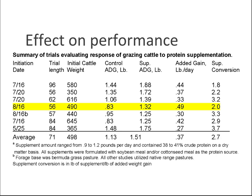So what effects do we see from feeding Oklahoma Gold? Pretty dramatic effects, actually. In this example, cattle were fed Oklahoma Gold starting in mid-August. Control cattle with no supplement gained 0.83 pounds per day, while the cattle fed Oklahoma Gold gained 1.32 pounds per day. That's an additional half a pound of average daily gain. And remember, that came from 1 pound of supplement. So the conversion rate of this Oklahoma Gold supplement was effectively 2 to 1. This super high efficiency is why this program is highly cost effective.